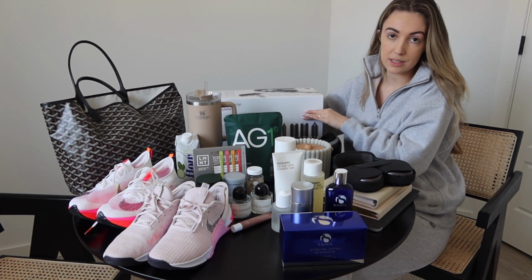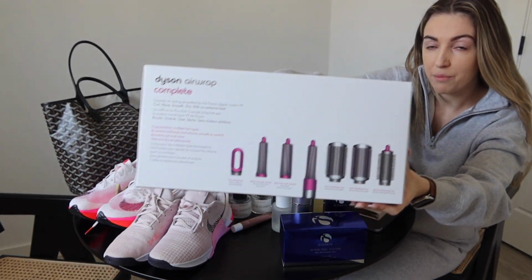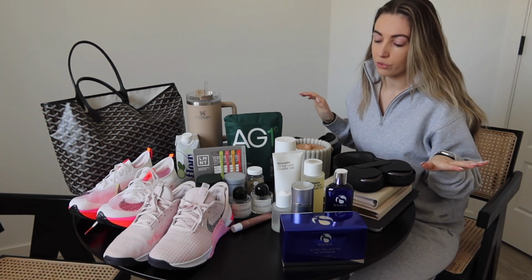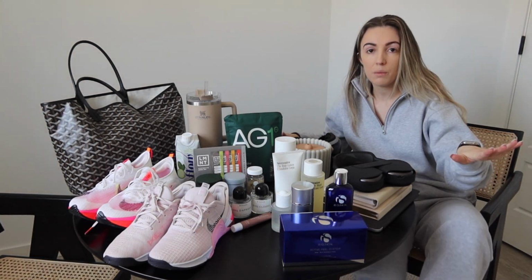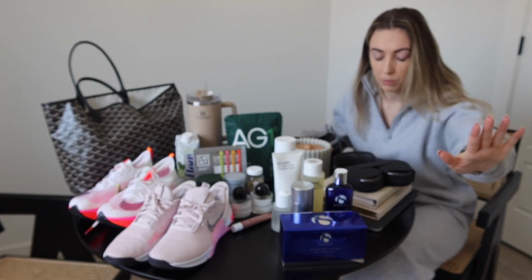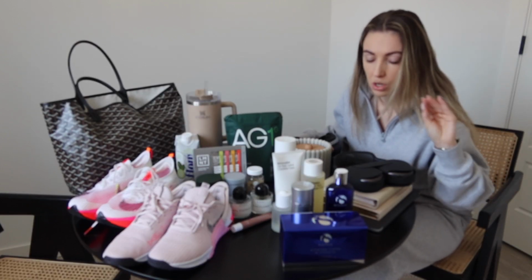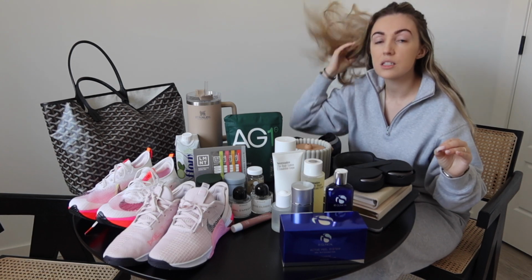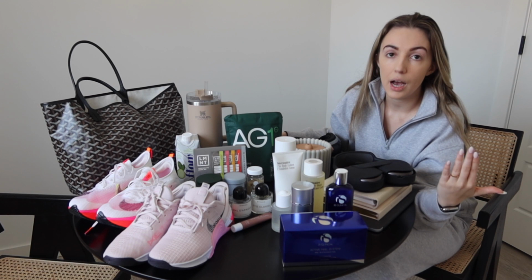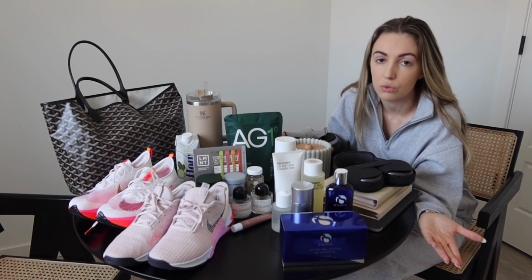Next item, if you can't see in the back, is my Dyson Airwrap. I've been using my Dyson Airwrap for well over a year now at this point, and I'm just gonna be honest, I don't need to use any other hair tool out there. The Dyson Airwrap just has me so locked in. It lasts for so long. When I do my hair, I get out of the shower, dry it, and then I do my hair with the Dyson. My hair can last up to 2 weeks if I didn't really want to wash it.